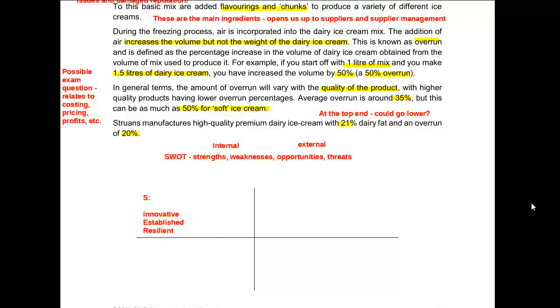Okay, so we'll move on now and consider some weaknesses. For weaknesses, one I've got down is issues around it being a family business. Now I do want to stress before going into this that there is nothing wrong with it being a family business. In the real world, there are hundreds of thousands of family businesses that are run perfectly well, and there's nothing wrong with it.